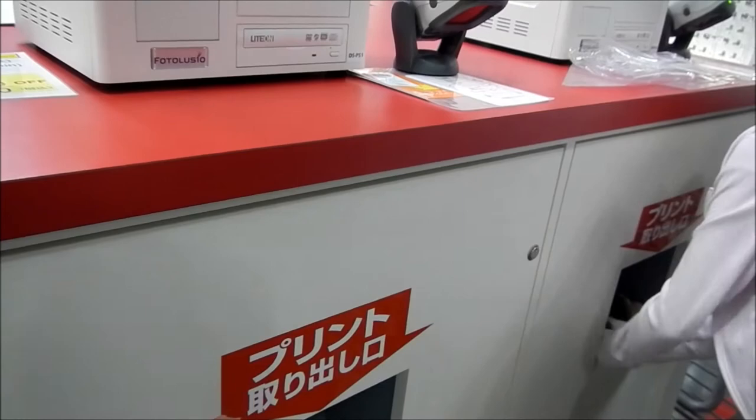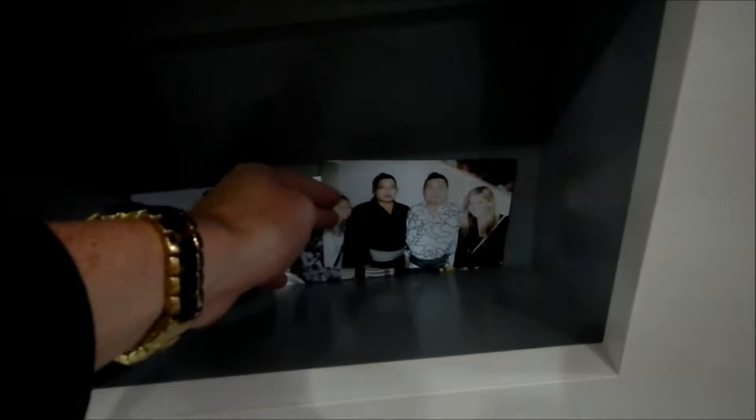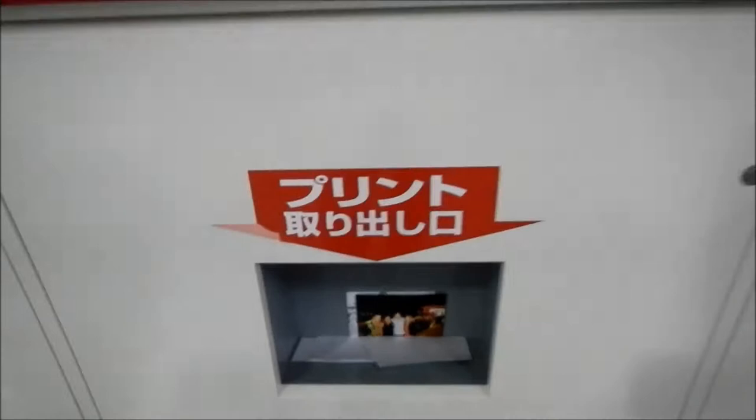Oh, so now I think I have to scan it. Here they come, they're 3x5s though. So you gotta scan it here. And then they drop down. They're a little small, but that's cool. At least it's instant. The bigger ones take 3 days. And that's it. That's how you get your photos.